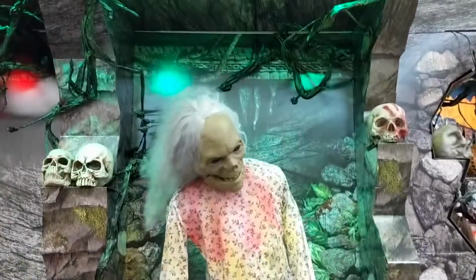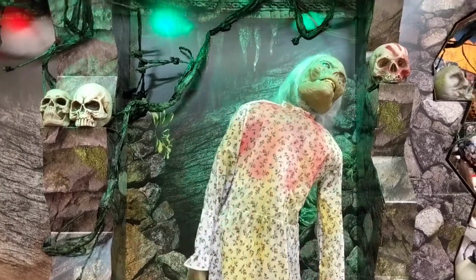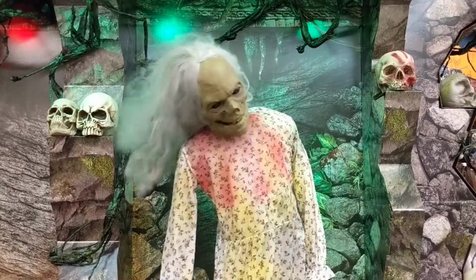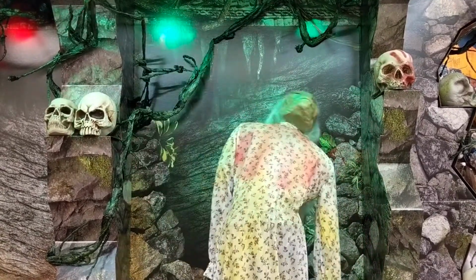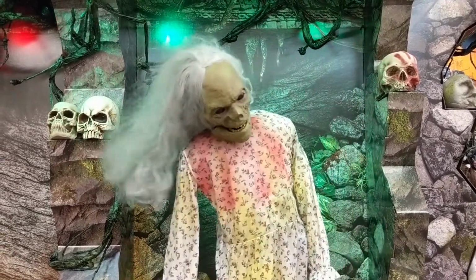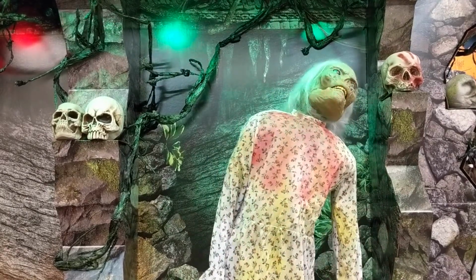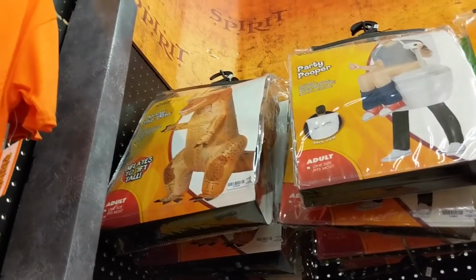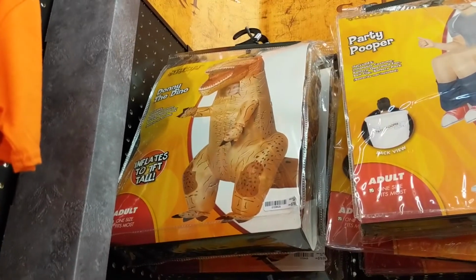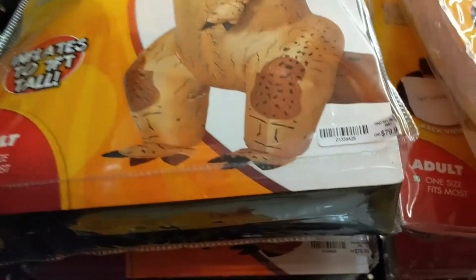And then, I mean, this would be very creepy, needless to say. So if you want this corpse woman, get her at Spirit. Oh, and then they have the giant dinosaur that you see across all forms of the internet. It's kind of expensive though.